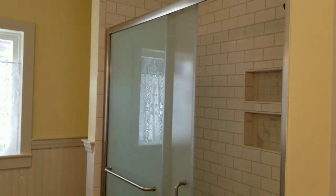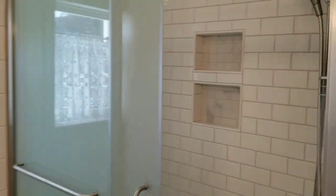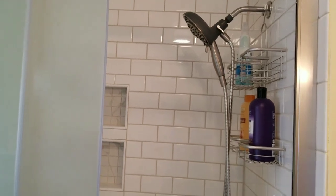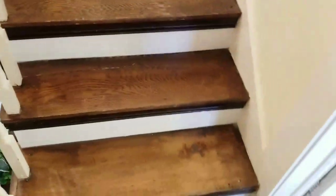But this is where we replaced one of the clawfoot tubs with a comfortable and safe walk-in shower. The tile matches the downstairs shower. We've got the nice rainfall shower heads with the hose, easy to clean things out. It's just spacious and lovely in here, so I hope that folks are comfortable. If we come back out to the bath, here's another couple of steps.